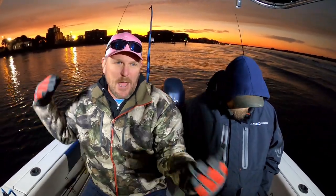Somehow I managed to talk him into coming out in 45 degree weather to go fishing offshore. I thought it was gonna be in the 50s, but it's in the 40s. We're still gonna make it out. We got a couple dozen shrimp. The sun's gonna be coming up probably right as we're exiting the jetty, and by the time we get to our spot, it'll be nice and bright and we'll get on some fish. So stick around, check it out. I'm bundled up like an Eskimo.